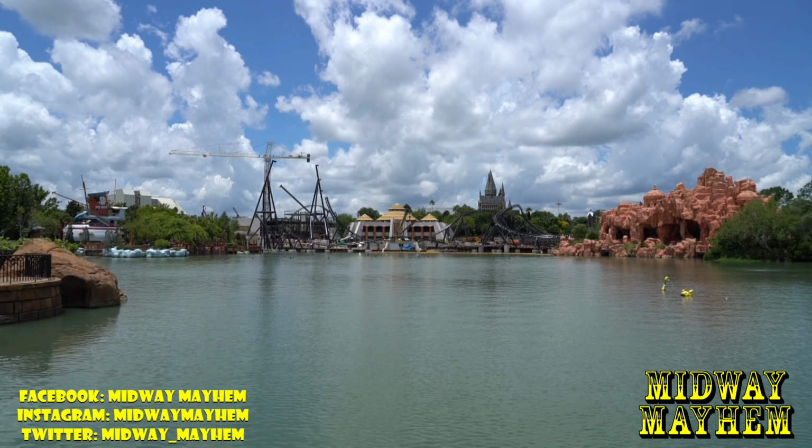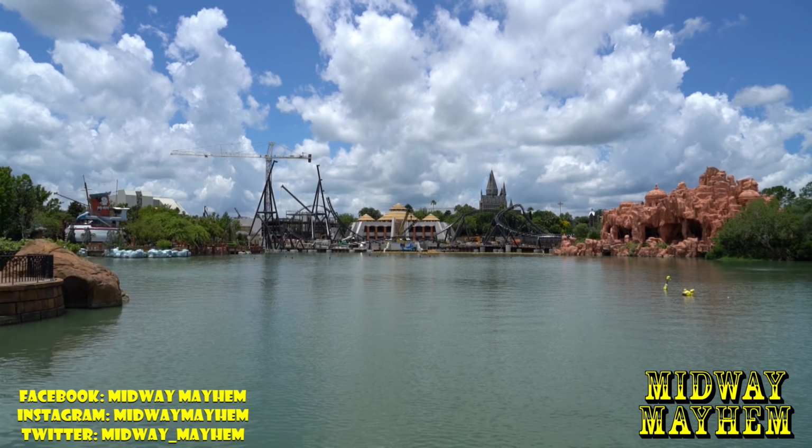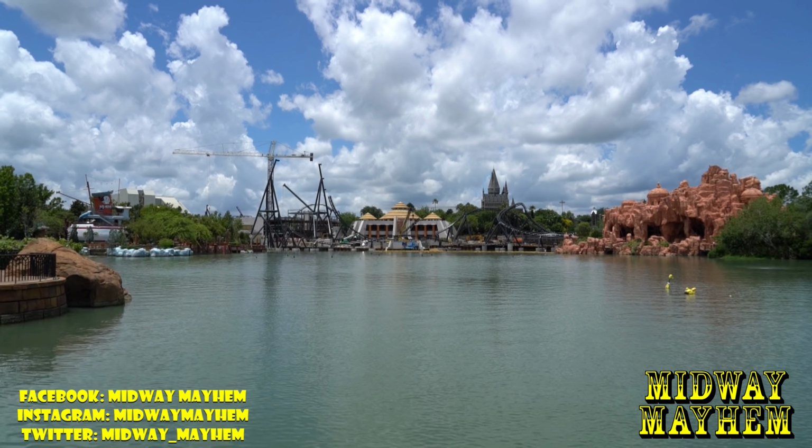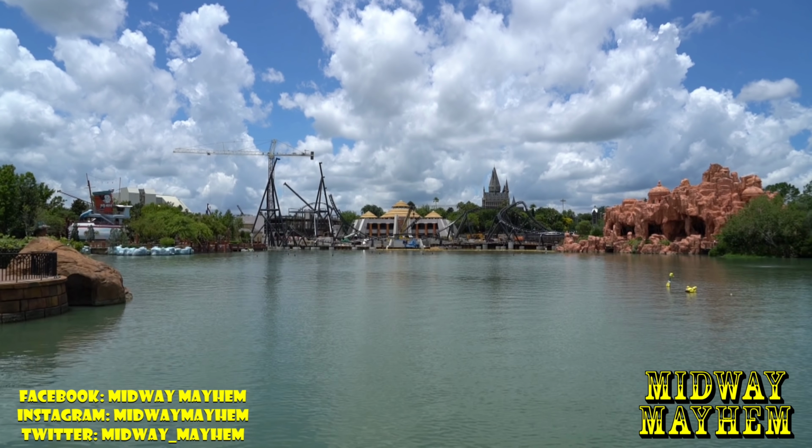Hello, Jurassic Roller Coaster Project, and I can see a couple changes, but one that kind of surprises me, the big crane that was on site here in the front is gone. Yeah, gone. No new work on the top hat, which is a little weird. We were expecting it to be done, but we'll see.